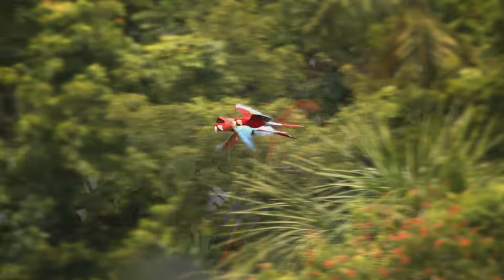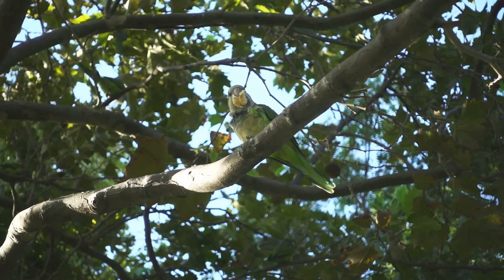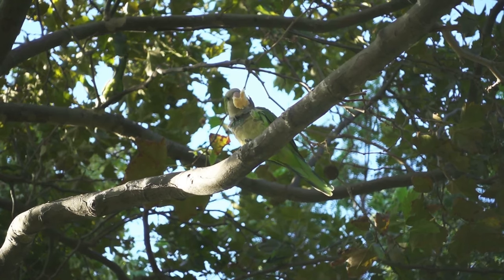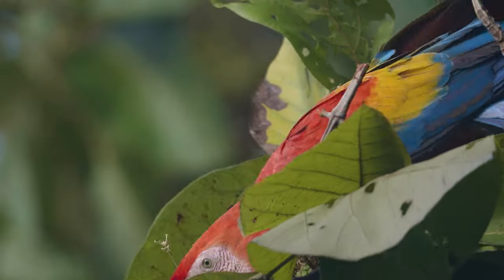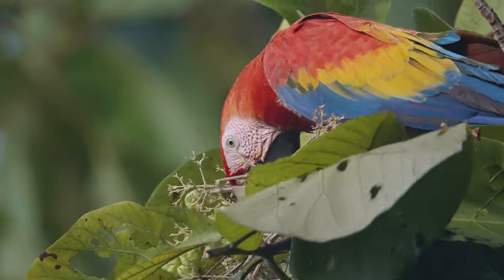Parrots enjoy eating a lot of different things like fruits, nuts, seeds, and even some small bugs. They like to use their strong beaks to crack open nuts and seeds. When they eat fruits, they help the forest by spreading seeds around, which helps new plants grow.